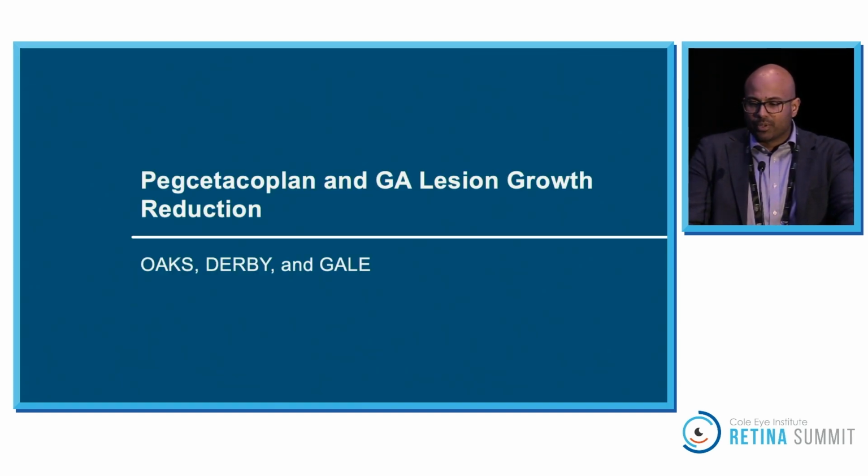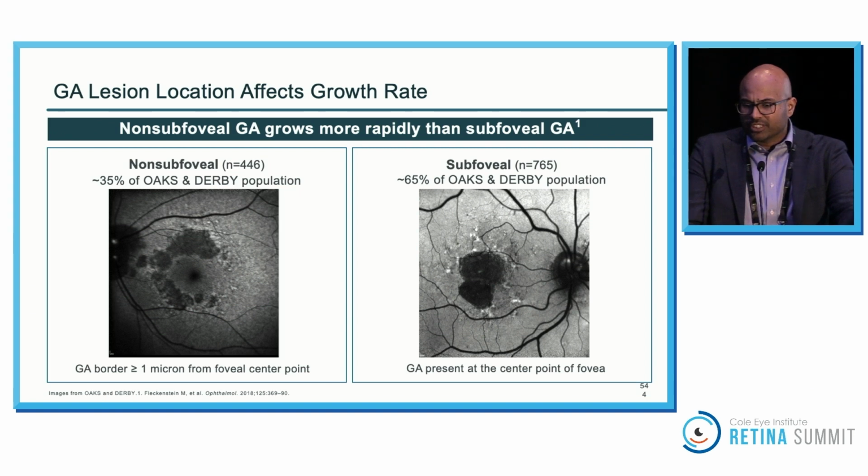Pegcetacoplan was FDA approved in February of 2023, and so let's talk about the journey to approval into the present. So first, I want to note that GA lesion location affects the growth rate. This is a very important principle, right? We know that non-subfoveal geographic atrophy grows more rapidly than subfoveal GA, and so if you're looking at clinical trials for GA, you have to consider which patients are in the trial.